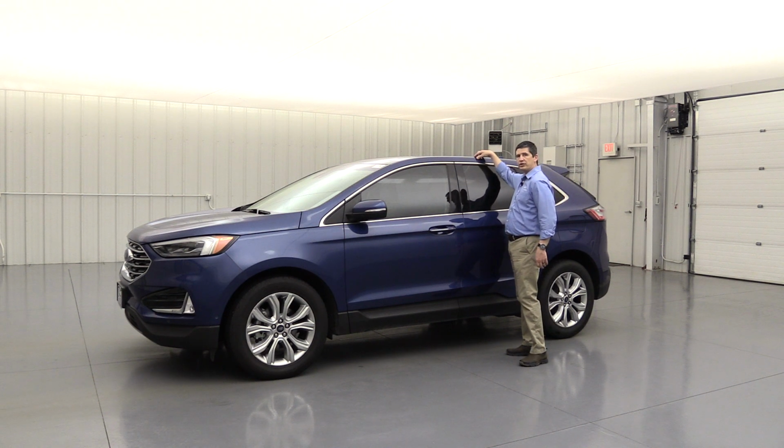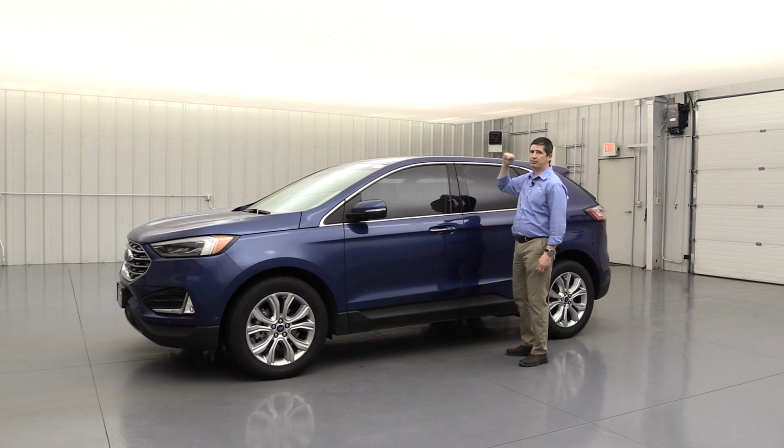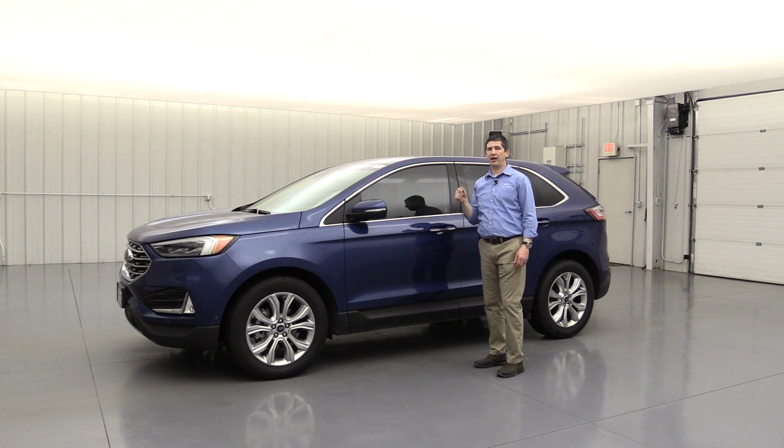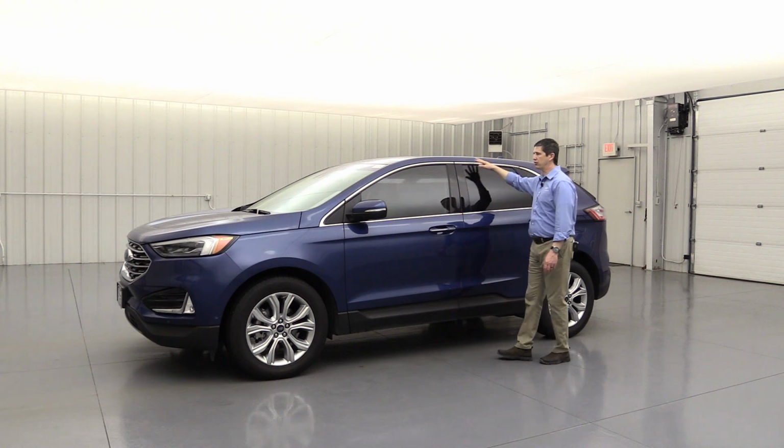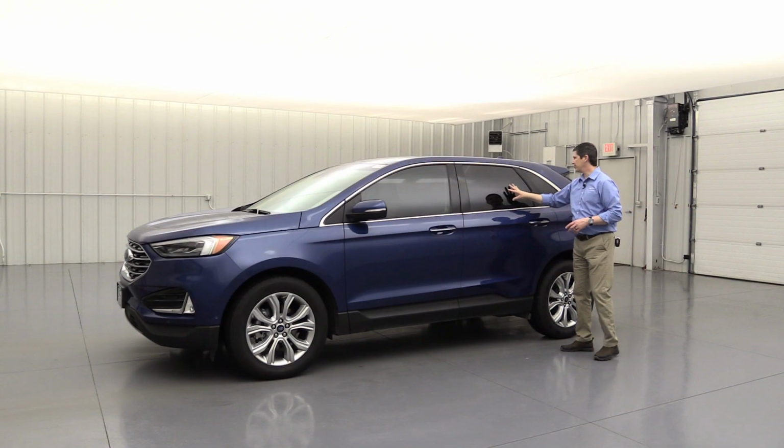Also, typically you're going to see silver rails or side rails on these. This particular vehicle does not because of an upgraded package. We'll show you in just a little bit, but as standard equipment, you will see the silver painted side roof rails on the vehicle. I'll give you an image off of Ford's website.